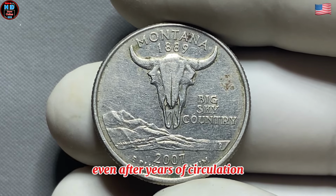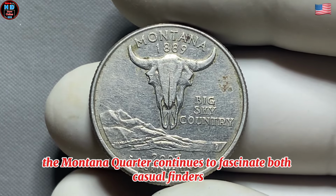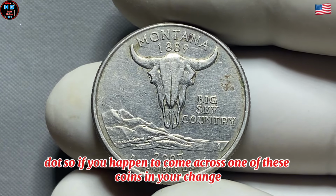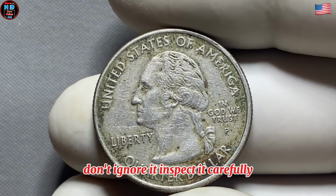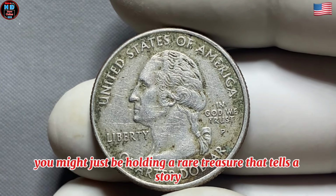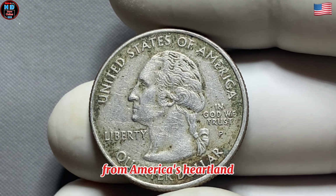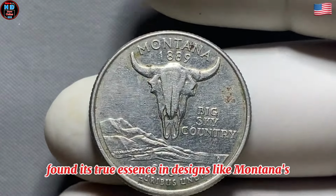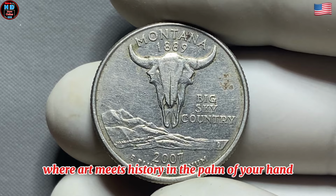Even after years of circulation, the Montana quarter continues to fascinate both casual finders and expert collectors who know its true worth. So, if you happen to come across one of these coins in your change, don't ignore it, inspect it carefully. You might just be holding a rare treasure that tells a story from America's heartland. The U.S. Mint's vision of connecting all 50 states through coins found its true essence in designs like Montana's, where art meets history in the palm of your hand.